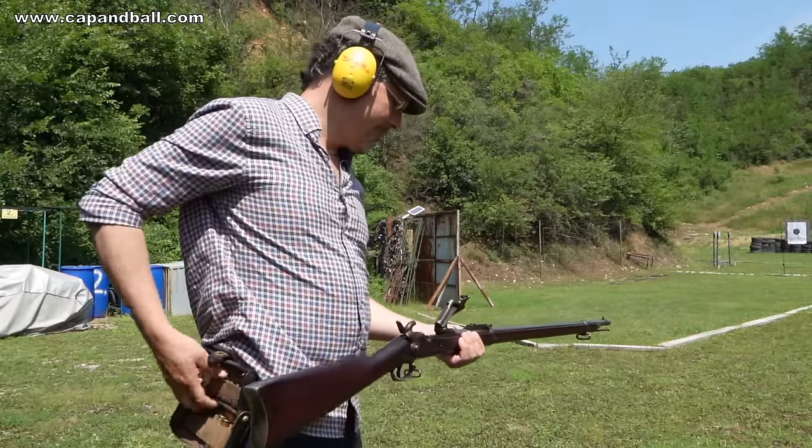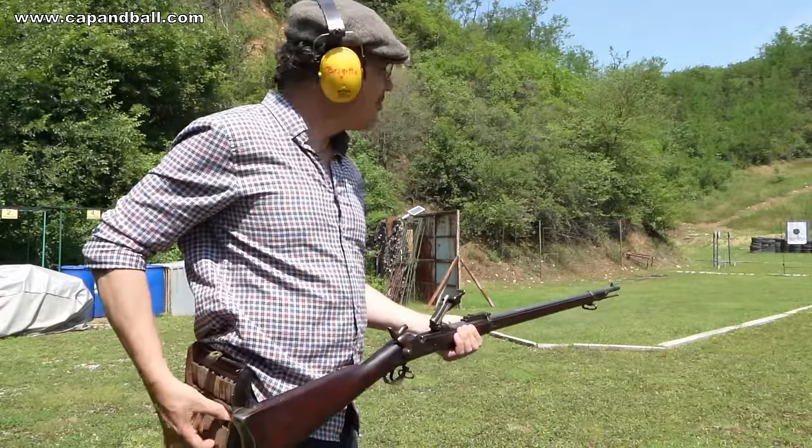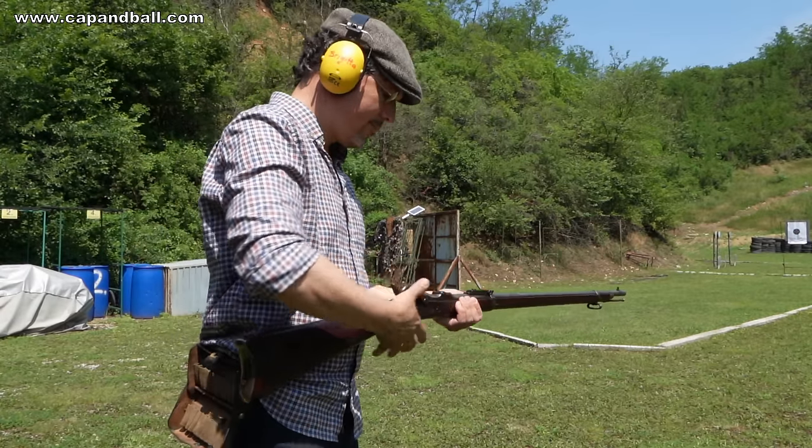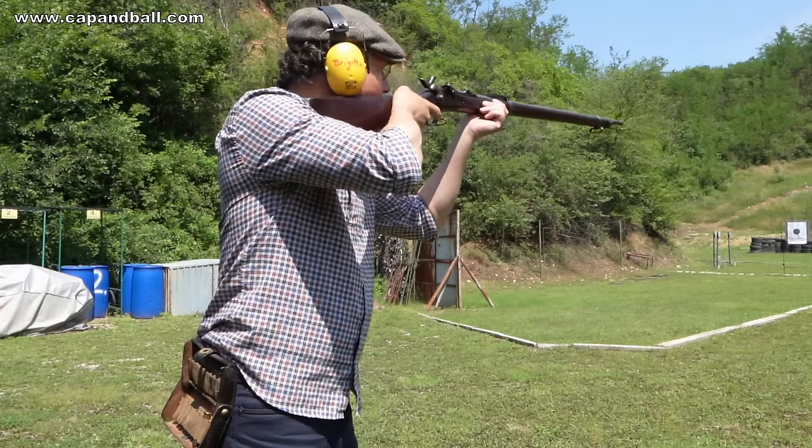Knowing the trajectory and accuracy of your round and rifle is important, but it is just as good to have a clear understanding about the terminal ballistics of the projectile. So let's fire this round into ballistic gelatin now.